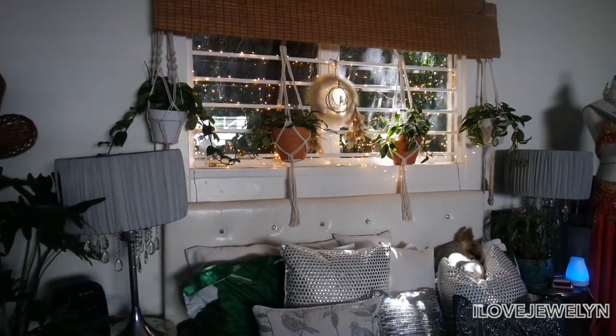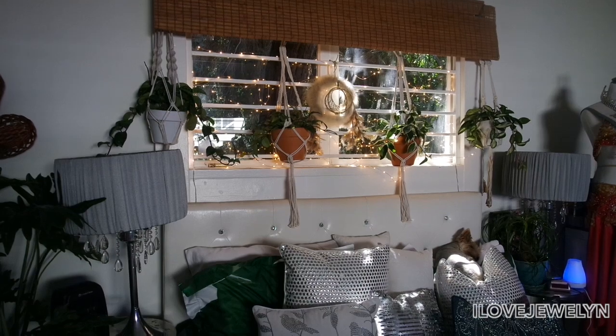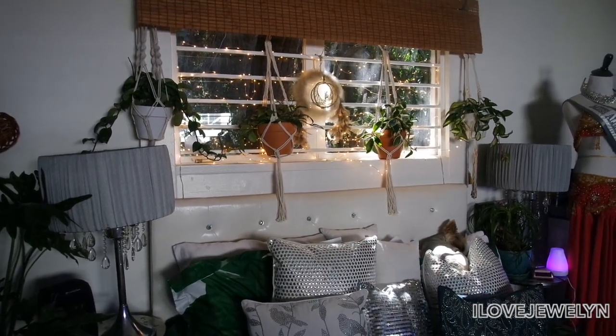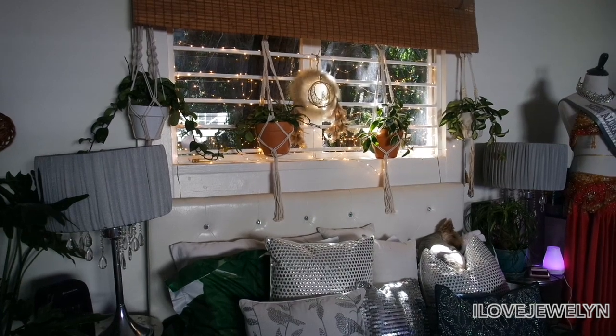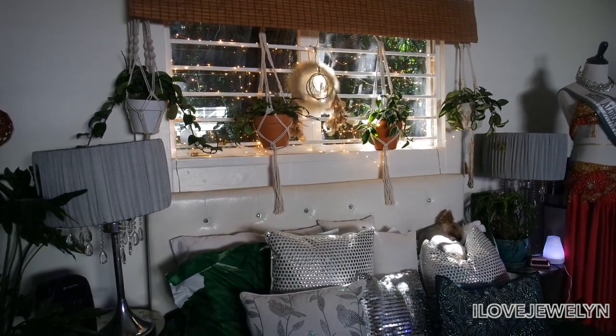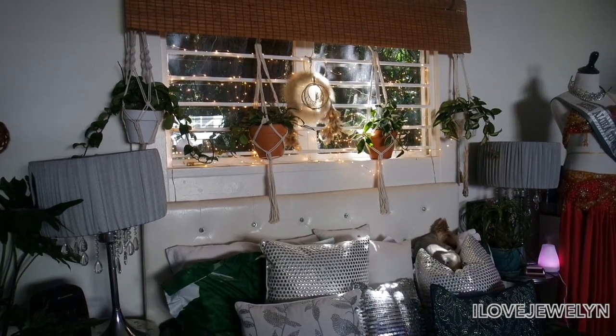Now these Hoyas, they do go out every week to get better sunlight. There is a little bit of light coming through as you can see right now, but for the most part I do bring them out every week so they can get better sun. I just love having them above my bed.